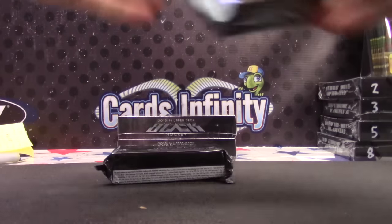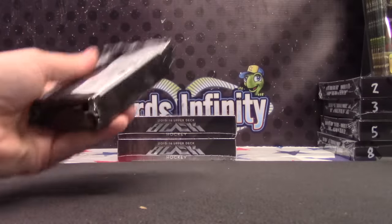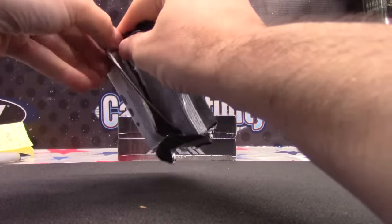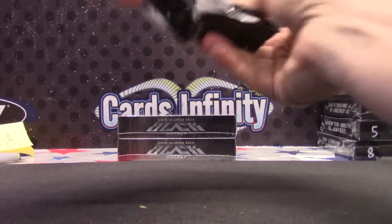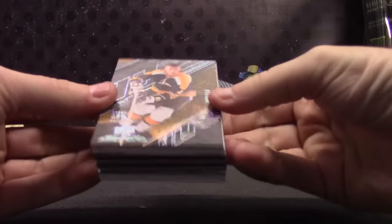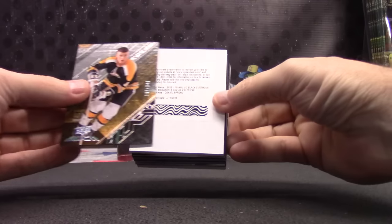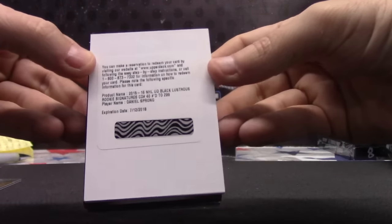Even fatter. Must be a book in there. Has to be a book. Or a bat knob. Yeah, that Jeremy Roenick was really cool looking. Yep. It's a book card. A black book. Let's see. Bobby Orr, 349. Daniel Sprong, black lustrous rookie signature, 299.